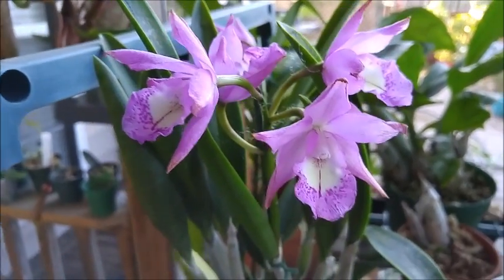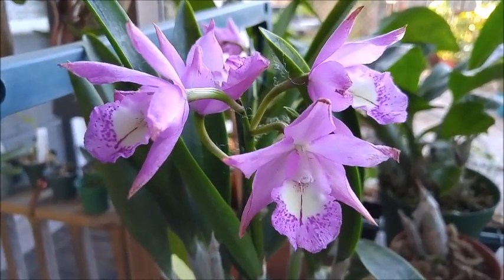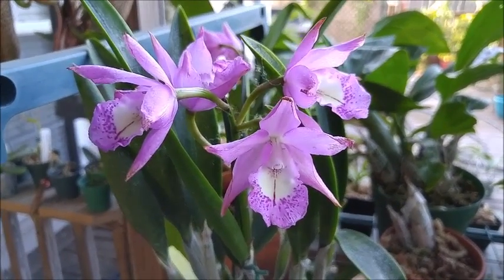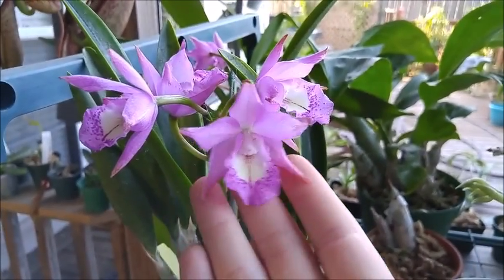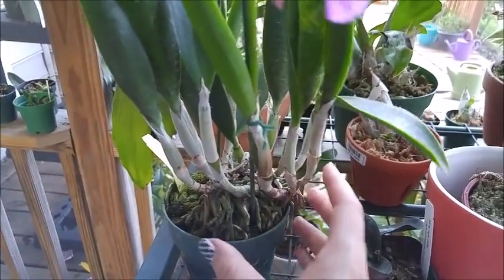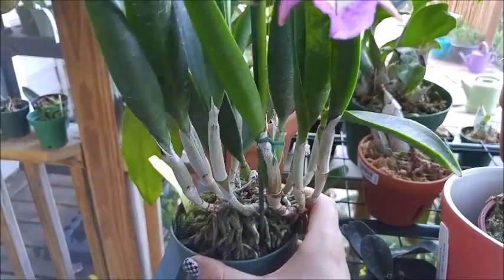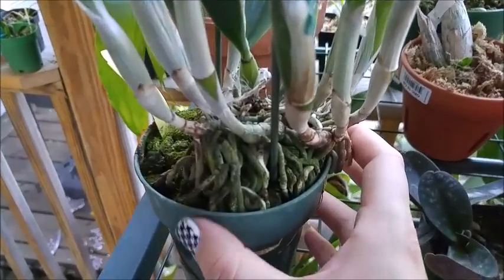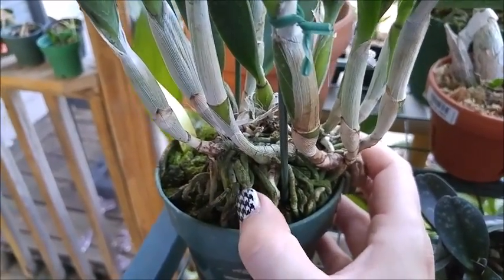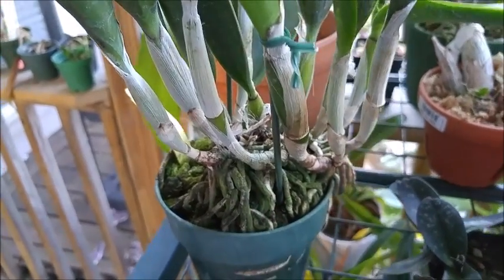I haven't noticed this fragrance off of this one, but again, it came all the way from Hawaii, so I don't know if it is fragrant and I'm just not smelling it because it has been through so much. But it's a really healthy orchid. Look at all of those pseudobulbs. Very, very healthy. Definitely needs a repot though, because it's starting to look a little crusty with algae there.